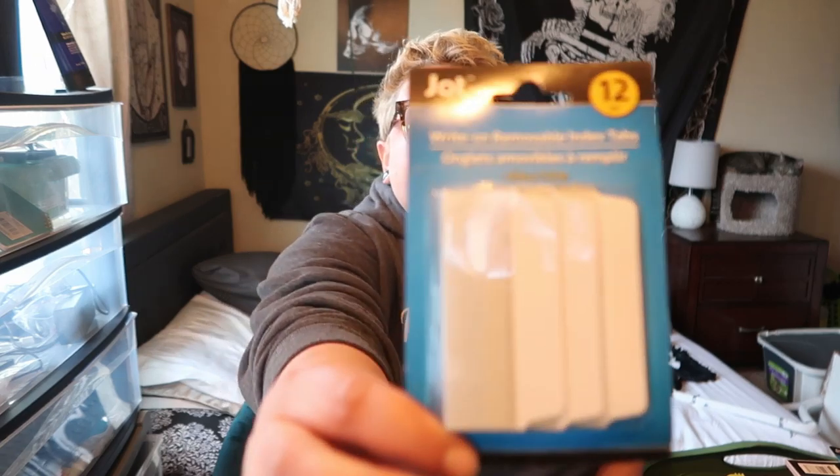I got index tabs from the dollar store for any study guides I have. Sticky notes to go in my notes in orange and yellow, and I have green and blue and bright orange and pink as well, and a ton of these. Ton of those. It's good to have these. I love them. I use them a lot. Love them.